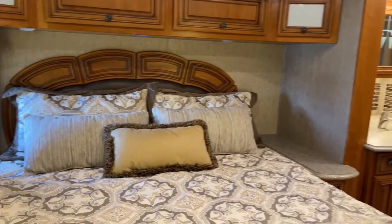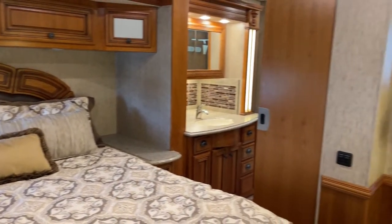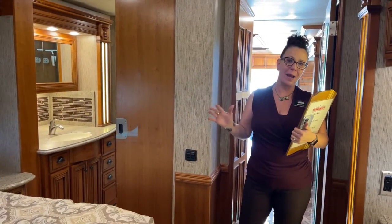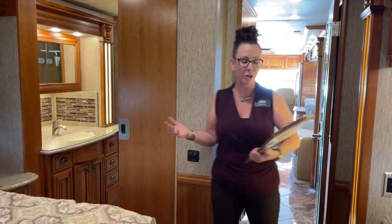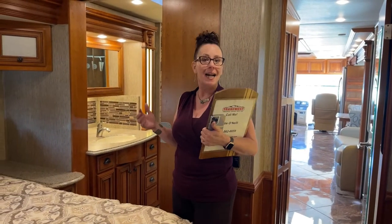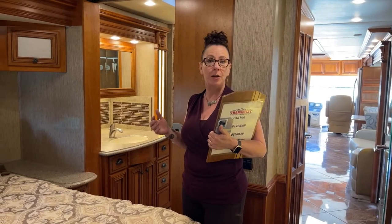And then look at that magic trick. Here I come back through the door. Now, how did I do that? This is a mid-bath model. So this coach is so magnificent. This is a 43-foot coach. If you want the exact length of the coach, it's 43 feet, 9 inches long, and it's 12 feet and 10 inches tall.